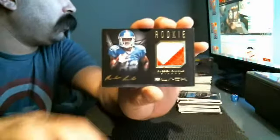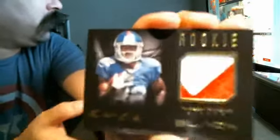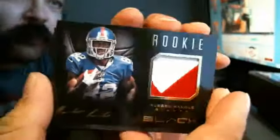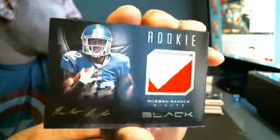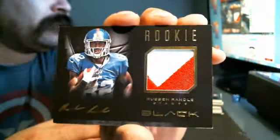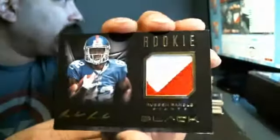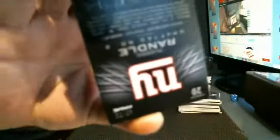Reuben Randall for the New York Giants. Man was tearing it up, huh? Gold version, huh? Gold, goldy gold. Numbered 40 of 49. 40 of 49 for the Giants and Janikowski. Very nice. Ruben Randall. 40 of 99, not 49, I'm sorry. 40 of 99. All right, thank you for focusing.